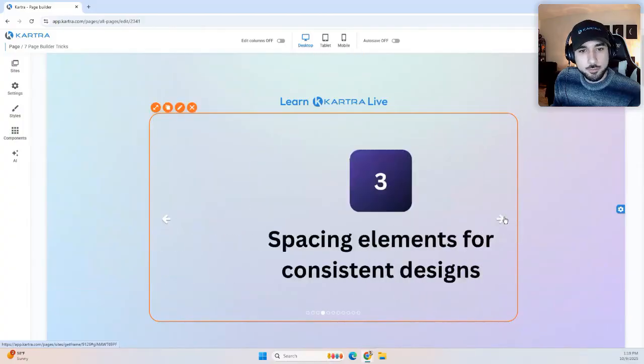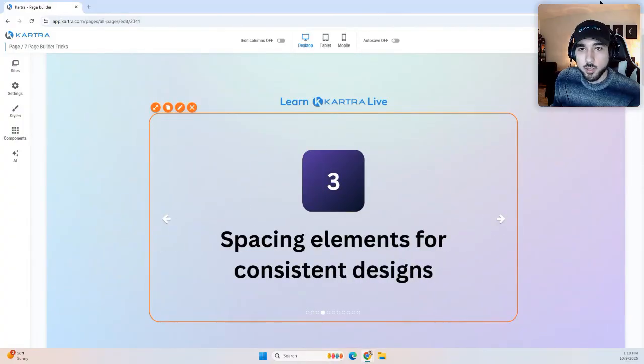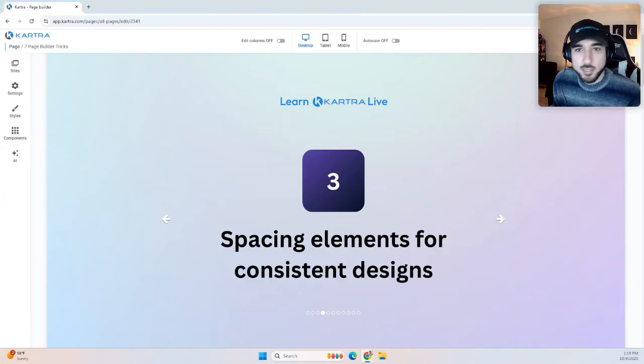All right, now let's scroll back up to our slides so we can go to our next tip, which is spacing elements for consistent designs. And this may seem like another simple one, but good consistent spacing lets everything on your page breathe. This helps get rid of clutter on your page and gives your page a clean, professional look.